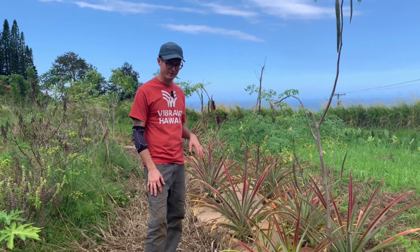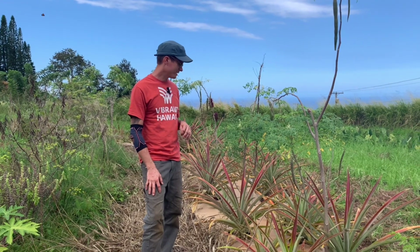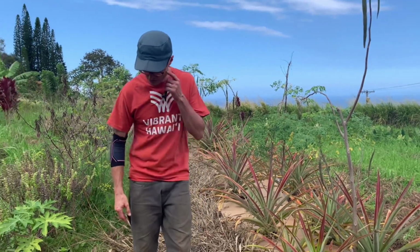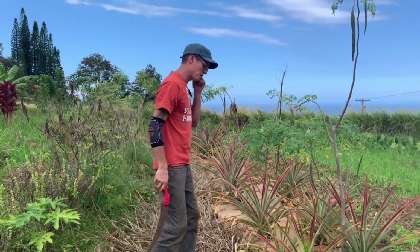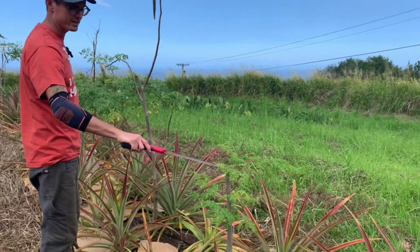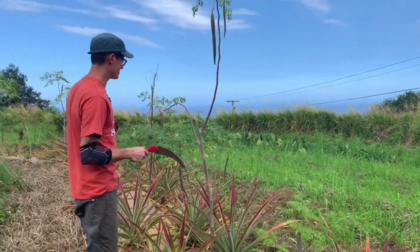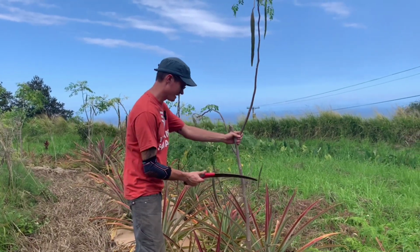So we're almost finished with this row down here. We've run out of cardboard, so I got to go find some more cardboard. And then we'll finish that up. And then the other thing we wanted to do is prune this moringa today. So here I pruned the moringa just above where it was already sending out some new shoots. This one doesn't really have any new shoots coming out. So I'm just going to prune it about the same height as the other one.